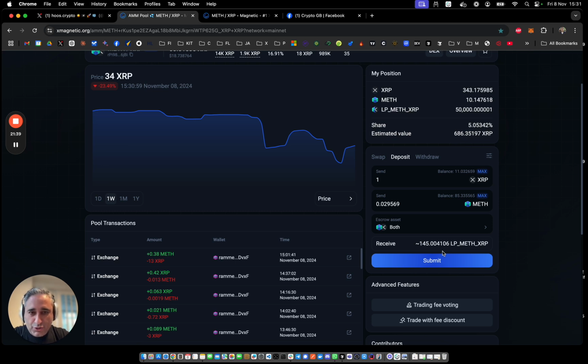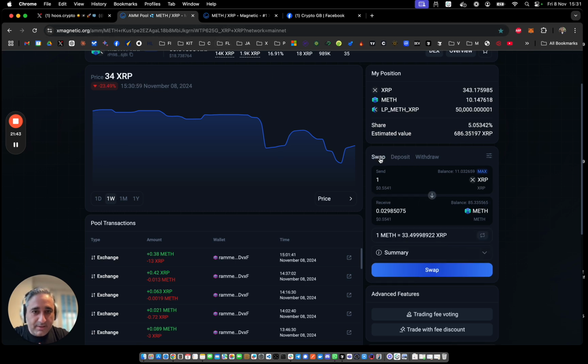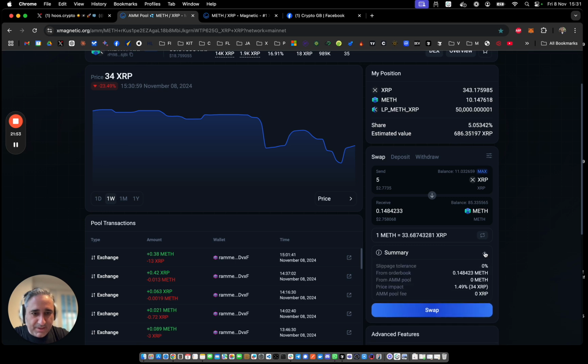Alternatively, what you could choose to do is look at the order book, or don't even need to look at the order book. You can just go to a swap, put half of your XRP in there, and at least on the magnetic interface, if you look at the summary and you see that your order is being fulfilled in part or in whole from the order book, this will give you more MEF for your XRP than if you were doing a single-sided deposit. Therefore, you would end up with more LP tokens.